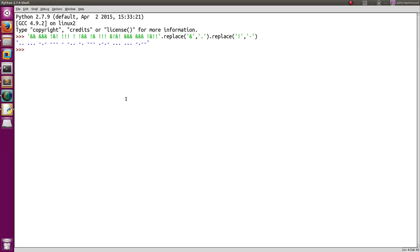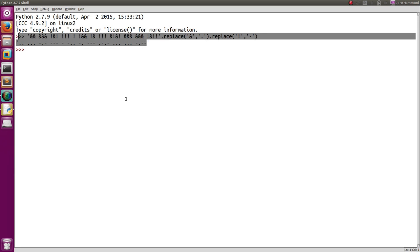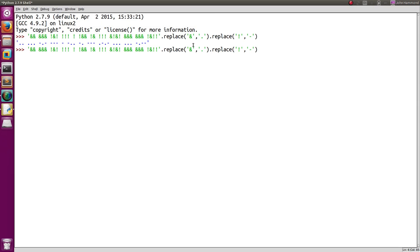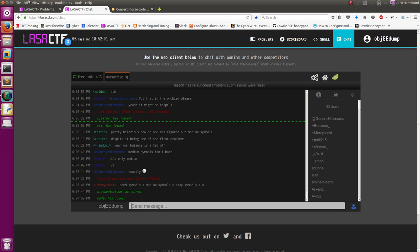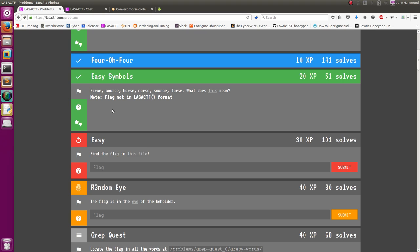I'll just have to replace the current string with something else. If we just replace the ampersands with the exclamation points and the exclamation points with ampersands, just flipping them, because you just had to choose which represented what. And this made more sense. I knew I saw more dashes in most Morse code stuff than periods. So I put that in, and now I have "Morse was cool." That's obviously the flag. I went ahead and submitted that and got 20 points.